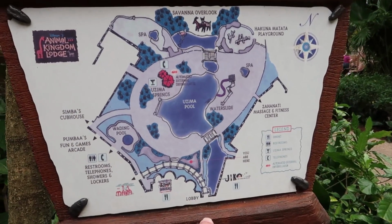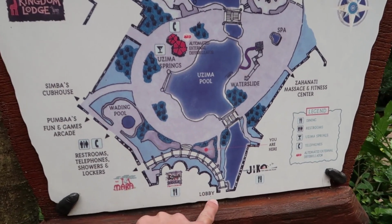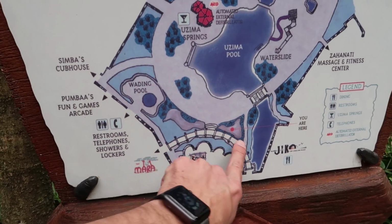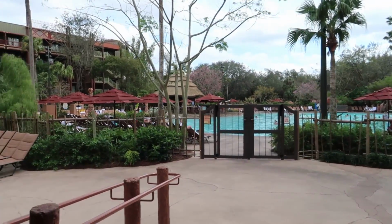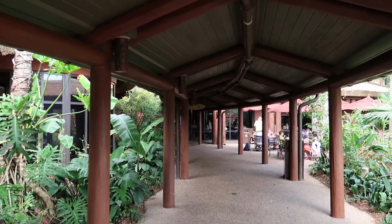And now that we're outside, we're going to kind of hug the main lobby here. So you can see Jiko here, you can see Boma here, and we're headed to the Mara, which is just on the other side of the lobby. We're just passing by the pool right now, but we're gonna come back out here and have another look at this pool. We're on a mission to find Mara, which there it is right in front of us.